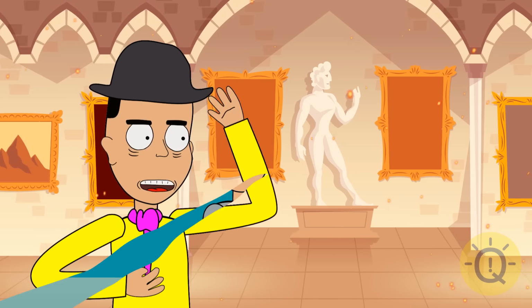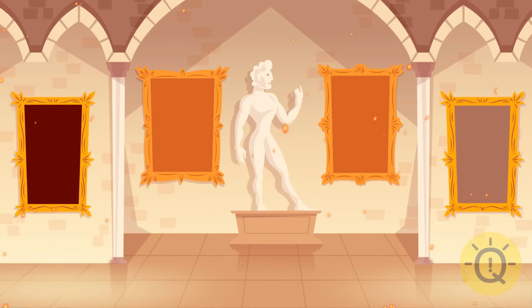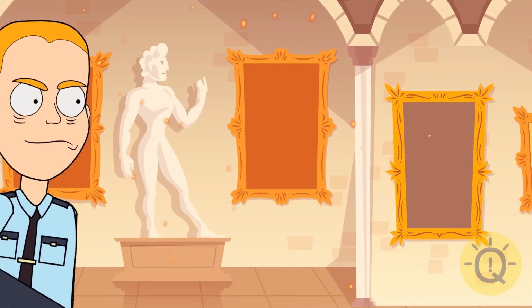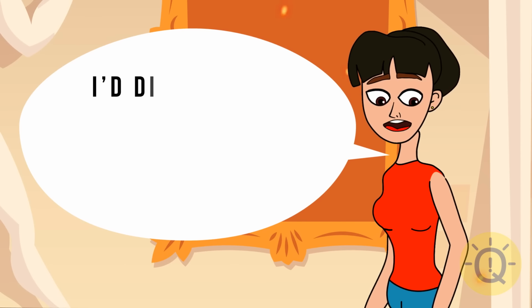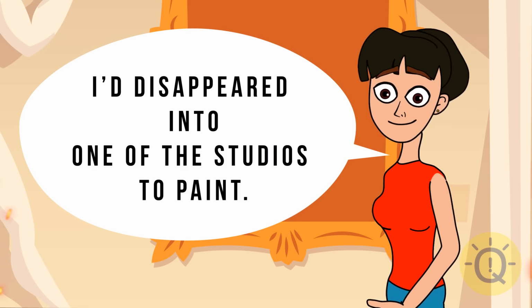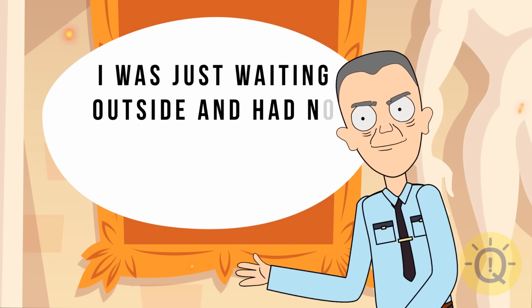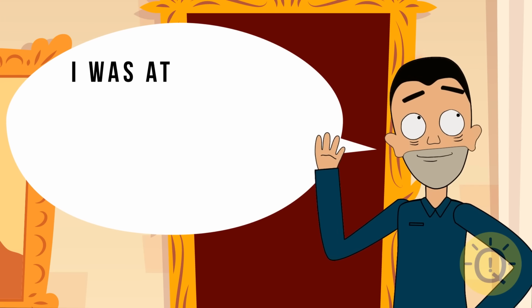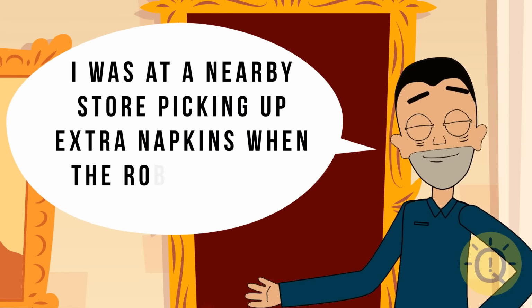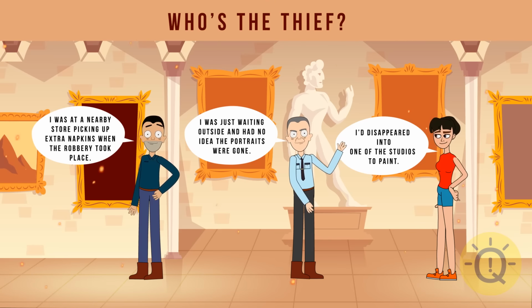On Friday afternoon, the owner of that same prestigious art gallery discovered that 4 of the most famous artists' self-portraits had been stolen during an exhibition. The police show up to do an investigation, and now they have 3 suspects. Sarah, the artist, said she disappeared into one of the studios to paint. John, the security guard, explained he was just waiting outside and had no idea the portraits were gone. Daniel, the caterer, stated he was at a nearby store picking up extra napkins when the robbery took place. So, who's the thief?